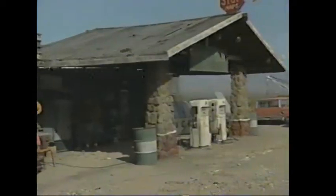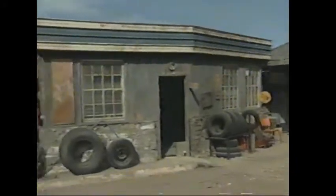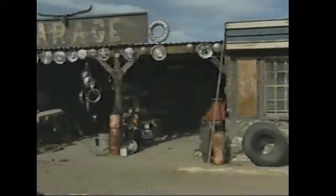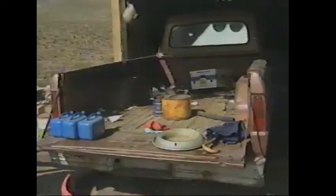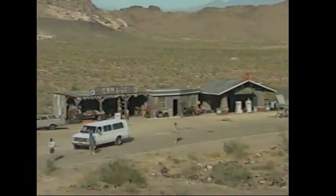Boom, boom, boom. Kit has choreographed the blast so that the gas pumps go first, followed by the bathroom, and finally the mechanic's shop. A cannon inside this pickup truck will also be triggered, launching the vehicle through the exploding roof. The set is cleared, and a final check is made to ensure all the explosives are properly wired. Kit will have just one try at this special effect. There will be no second takes.